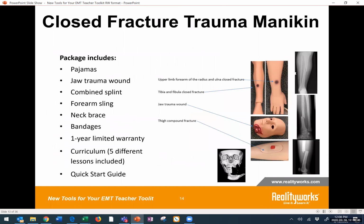Now, here are some of the things the package includes. Pajamas, the 4 wounds, the jaw trauma wound. It has the closed fractures that you see on the screen, but it also comes with those splints, slings, braces, and bandages. So all of that combined, there's also a quick start guide that will help teachers learn how to use it quickly and be able to use it in their classroom immediately.